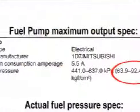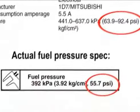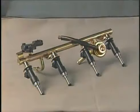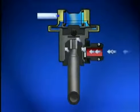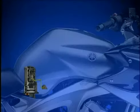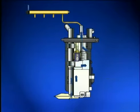All fuel pumps are designed to provide more fuel pressure than the engine needs and are equipped with a pressure regulator to set the specific fuel pressure for that model. Some systems have an external pressure regulator, which returns unused fuel from the fuel rail back to the fuel tank. This is referred to as a return type system. While other models use what's called a returnless system, which has the pressure regulator built into the fuel pump itself, in which fuel circulates in the tank and the desired fuel pressure is then provided to the fuel injector.